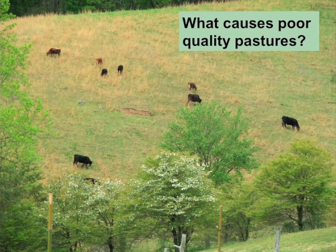And so the example that you're seeing in this slide here is, in this case, actually a beef herd, and it's being grazed on a fairly large pasture. There's about 39 acres and just about a dozen cattle in there, so not a huge number of cattle. But they're in there continuously throughout the whole grazing season for several grazing seasons in a row.